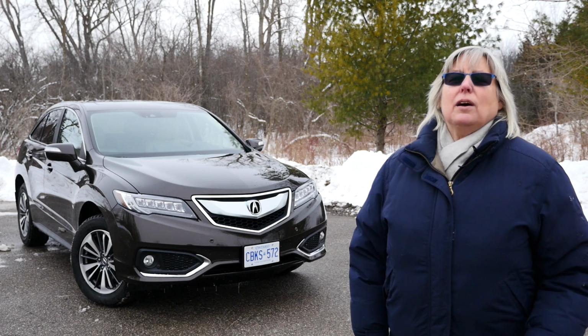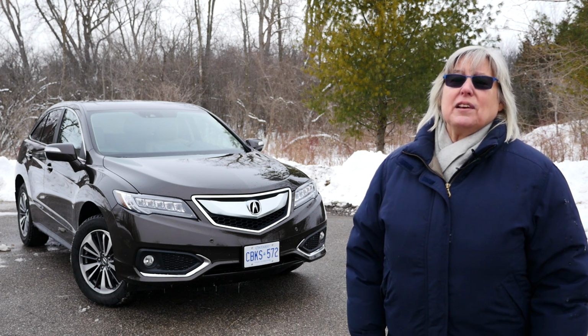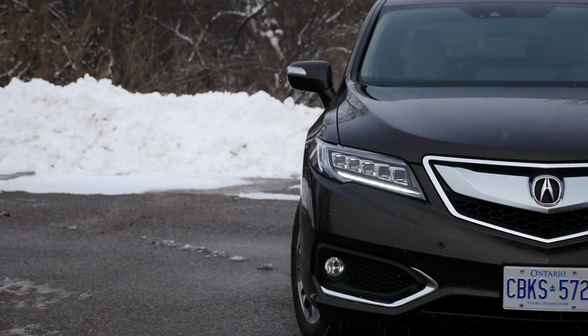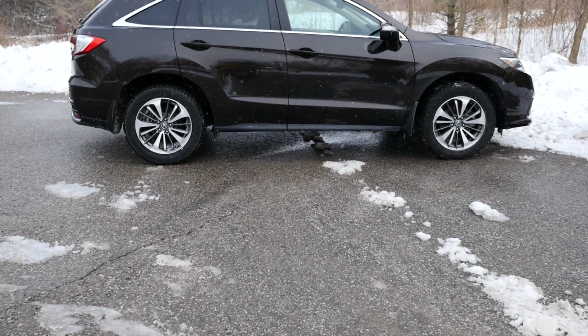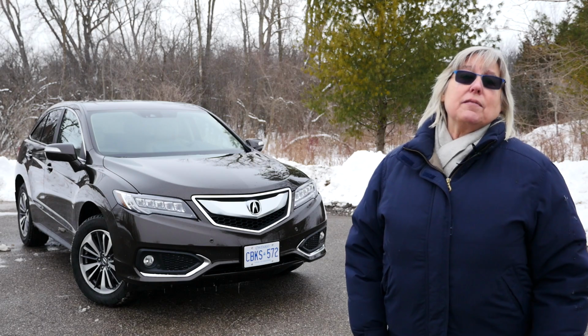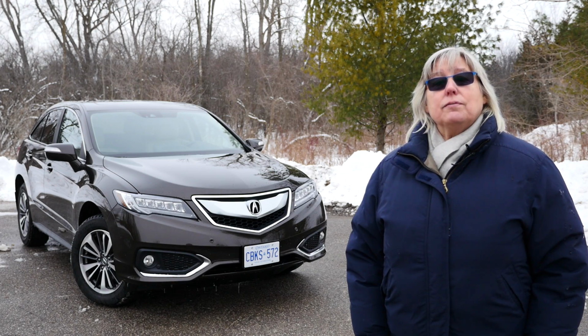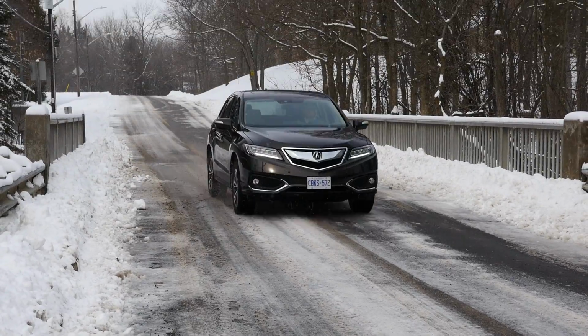Now, quite frankly, auto writers are always supposed to be impressed with more power, but I really like the V6 in this model. It's a good fit for an SUV this size, it's smooth and linear, and turbos can sometimes be a bit harsh. It also has variable cylinder management. It shuts off some of the cylinders while you're cruising along for better fuel efficiency. I wouldn't mind sticking with this engine even in the new model.